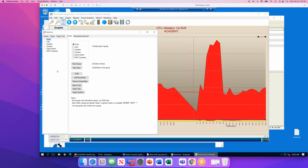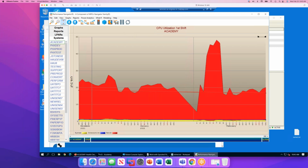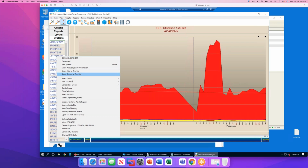You could also do data centers: these LPARs are in this data center, and these LPARs are in that data center. This gets into some of our dashboard and creation functions in the product. So this is how you can manage them manually, or as you saw here, you can add or subtract by right-clicking over here.